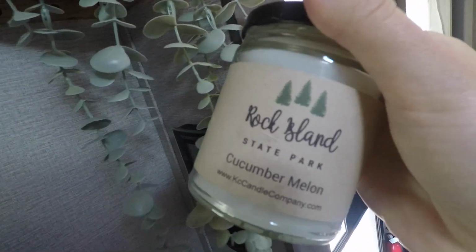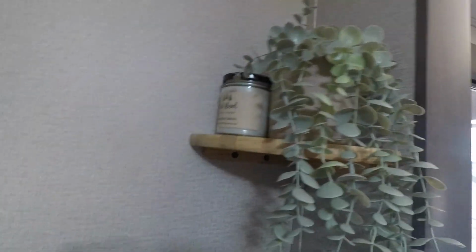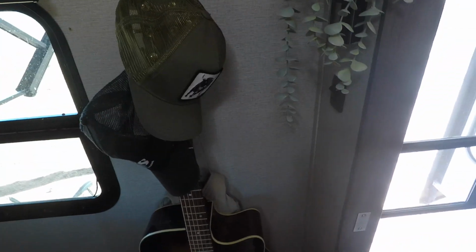This little shelf here, I have this plant from IKEA. This is a candle that Jack and I got at Rock Island State Park, and we have saved it for probably 2 years now, and we're going to light it once we move into the camper. We also hung up Jack's guitar. He really wanted to find a place for that.